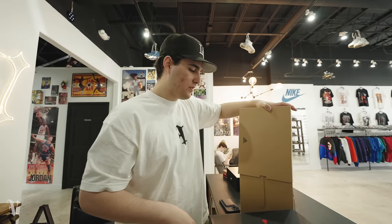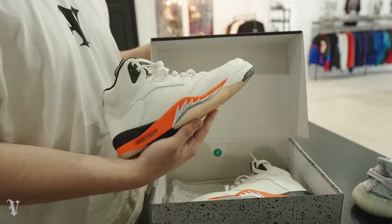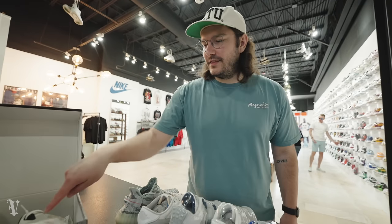Yeah, it's true. And then we got the Shattered 5s right here. Little mid tier pair. Sell them quick for 100 to 120 bucks, see what happens. Fender isn't that bad. I mean, it's not an ugly color. I just don't like what they did with the ankle.